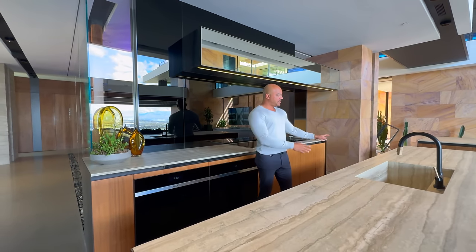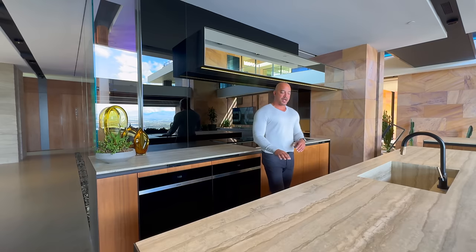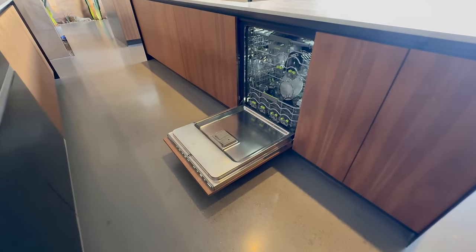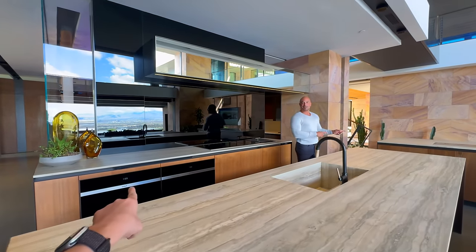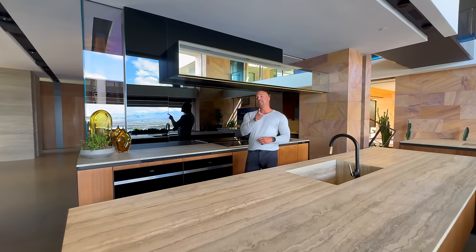Now, underneath the kitchen sink area, we have our gorgeous walnut cabinetry. We have our panel dishwasher. Very, very lovely. All right, now the last island. Oh, did we forget something? Yep, the outlet. Oh, one neat feature.